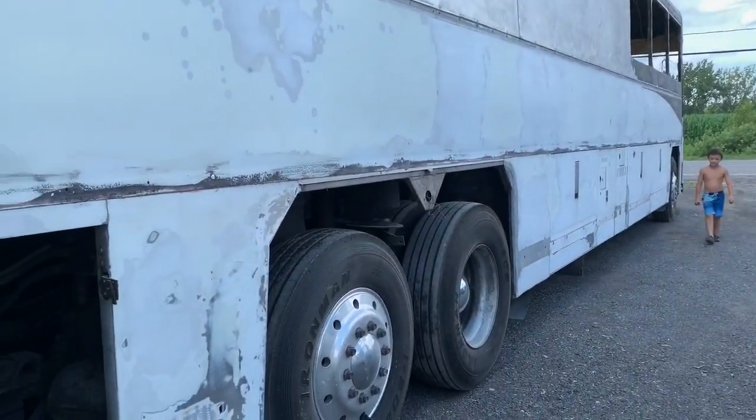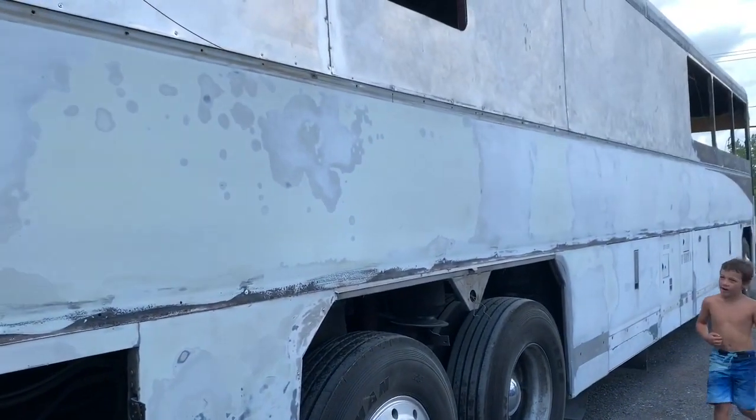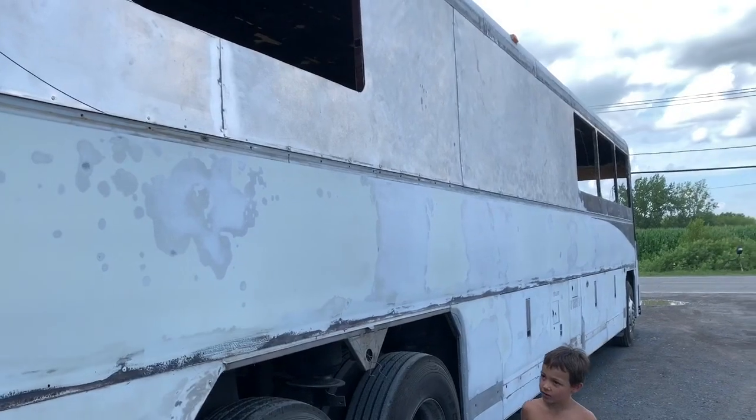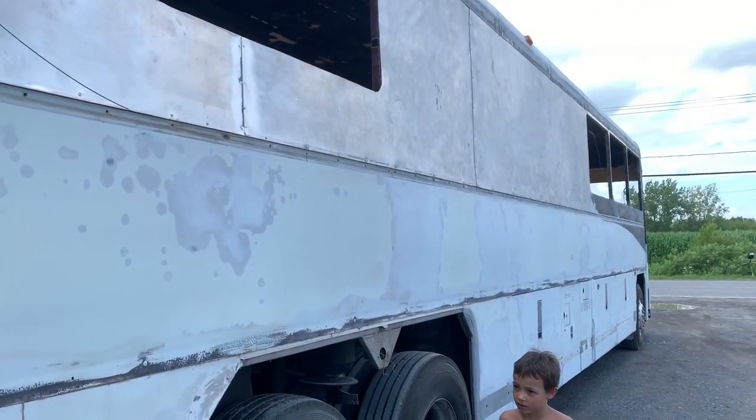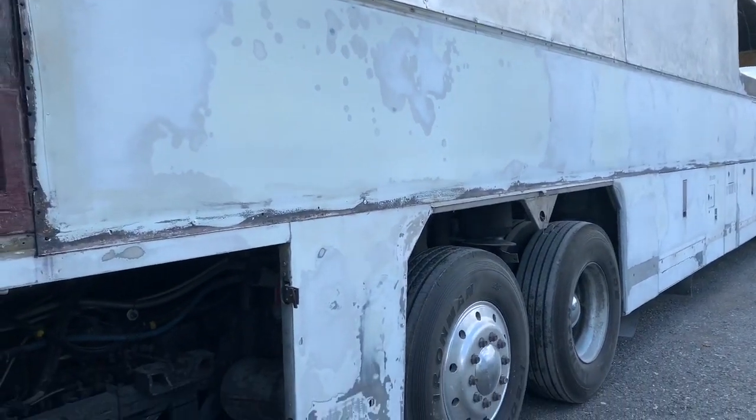Ça devrait être la dernière fois qu'on sort l'autobus pour faire le ménage. This should be the last time we bring the bus outside before we paint it. We're just here to blow it off because there's a bit of dust everywhere.